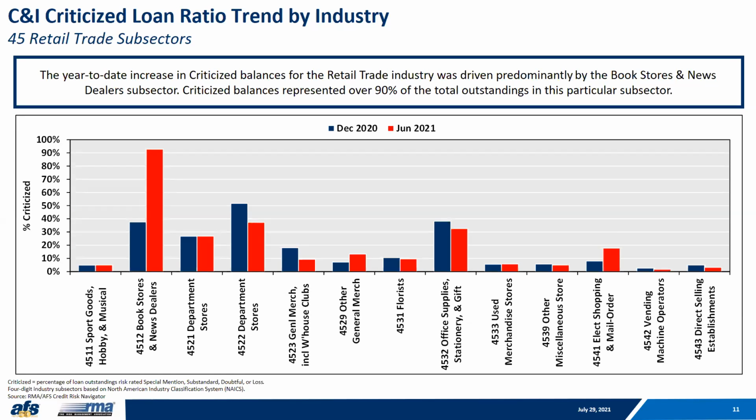So I just mentioned that we saw 45 retail had the largest increase in percent criticized. And so I thought it would be good to examine this particular NAICS code at the 4-digit level to get a better idea of what's actually there. There are 13 subsectors for NAICS 45, and only 3 of those had increases of any significant amount. The first one, starting on the left, is 4512 bookstores. And that went from 37% to 93%.